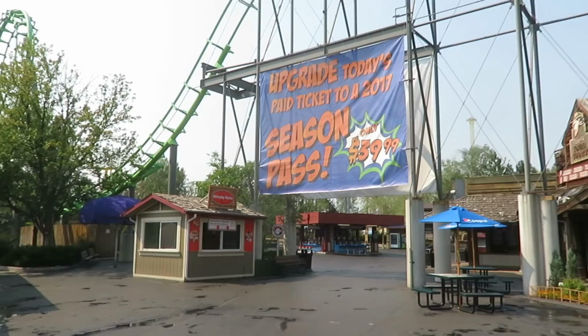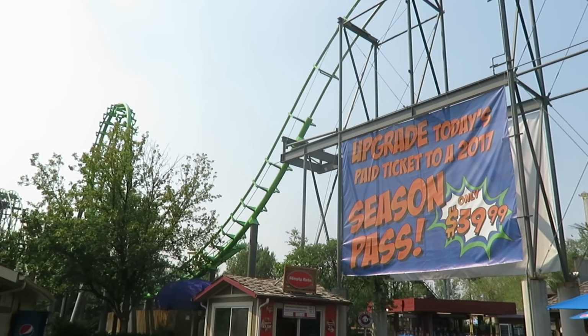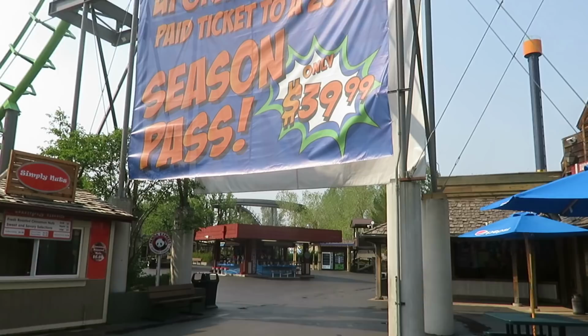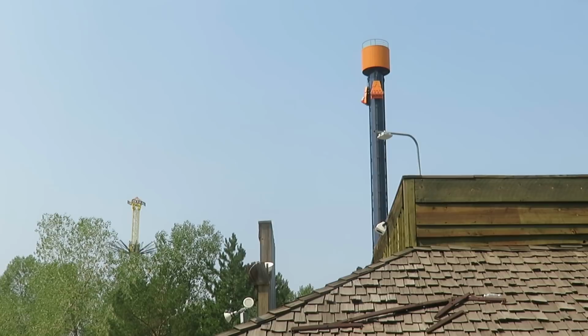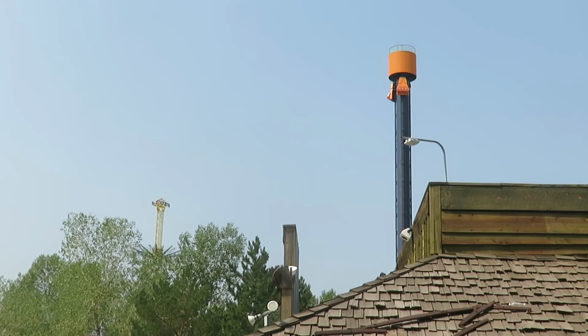We get to walk right under Sidewinder right here. We have an advertisement for the upgrade to a season pass for $39.99. We're gonna continue walking. The back of the park is really where most of the roller coasters are. There's a ton of attractions, even like the Star Flyer, which you can see right there in the back. And the drop tower is now testing. Many of the attractions are in the back of the park. You will have a couple coasters like the Mind Eraser and the Sidewinder that are sort of in the middle, but everything's kind of towards the back.